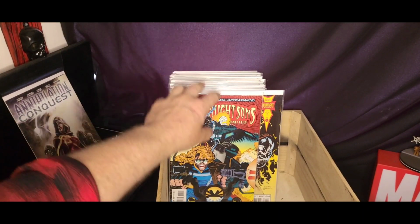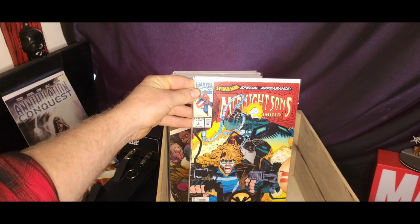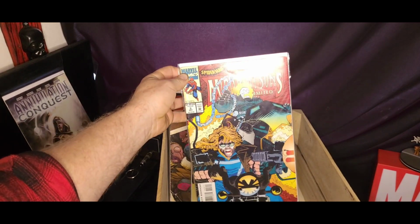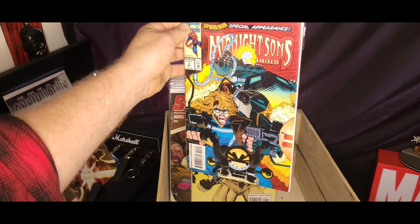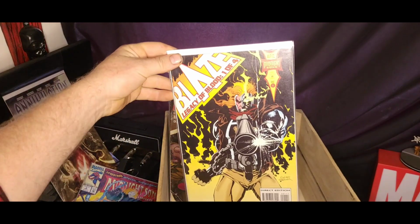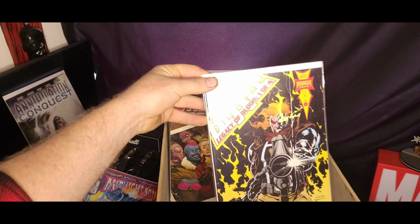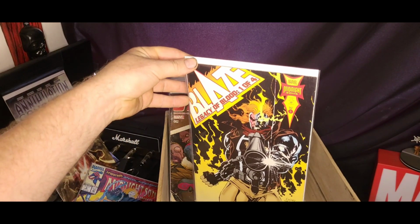And on that note, I'm going to give you 2 more uncompleted series of The Midnight Suns Unlimited, number 3 from 1993. Looks like that's Johnny Blaze and Danny Ketch on the front. And then we have Blaze, Legacy of Blood 1 to 4, number 1 from 1993. Very cool.